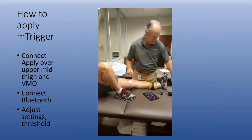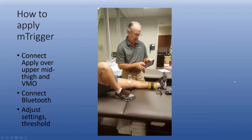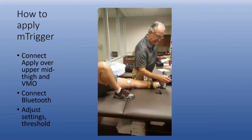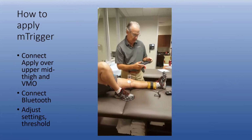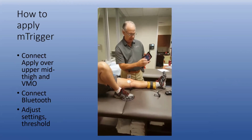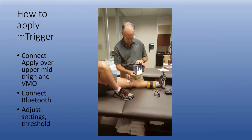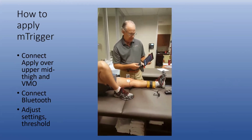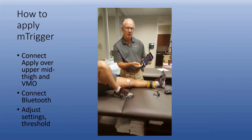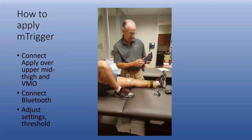We're going to talk to you about biofeedback application for a second. In the upper middle of the anterior thigh, we use channel 1 for just single operation. Then you turn on the amplifier here and the light lights up. Then you pull up your app that you see here, the M-Trigger app, and then you hit connect, and it finds the amplifier via Bluetooth. So here's the amplifier. Hit that, and you're ready to go. Then we go into settings for the initial time, put it on single channel, put 20 minutes of total time, and I've got 10 seconds on, 10 seconds off. Save that, and then we set the intensity.